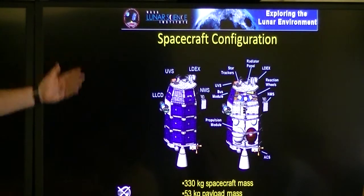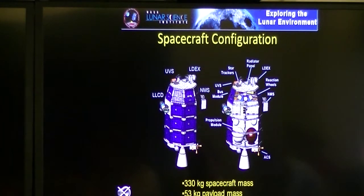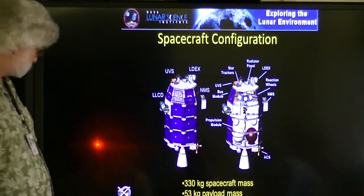So this is the design, this is the configuration of the LADEE spacecraft. It's not a big spacecraft. It's about 2 meters tall, about like me. 330 kilograms, again, about like me. 53 kilograms of payload mass. We like to say it's big science with a small spacecraft.